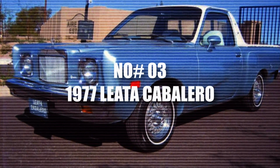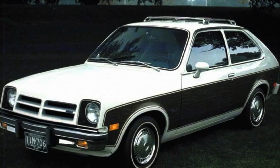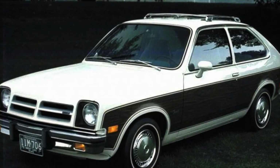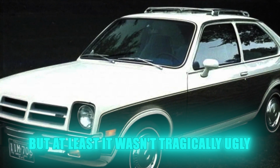Number 3. 1977 Leata Caballero. The Chevrolet Chevette was a sorry excuse for a car, slow, noisy, and utterly miserable, but at least it wasn't tragically ugly. That is until Mr. Donald E. Steinbach of Pocatello, Idaho decided to change that.